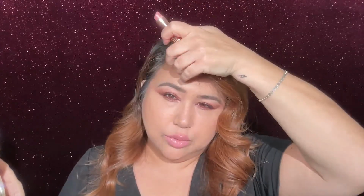Ever since I've made my hair kind of red, technically I should be wearing warm tones, but I just do what I want. All right, so this is that soft sort of baby pink. I feel like once we put blush, it'll tie it all together.